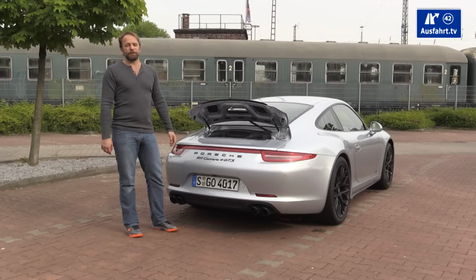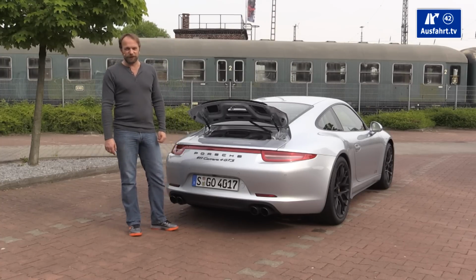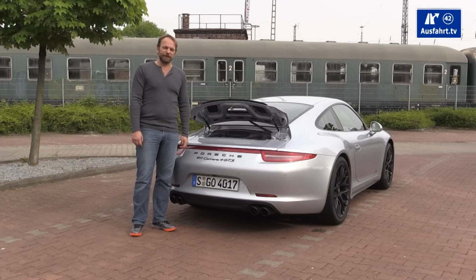Our test car has a PDK, but you can save some bucks ordering the 7-speed manual transmission. And our friend Guido the Gatewayer, who has a neat YouTube channel as well, introduced you to the 7-speed manual transmission and was really happy with it. So you might want to check his clip as well. The GTS is the most powerful Porsche you can get with a manual transmission.